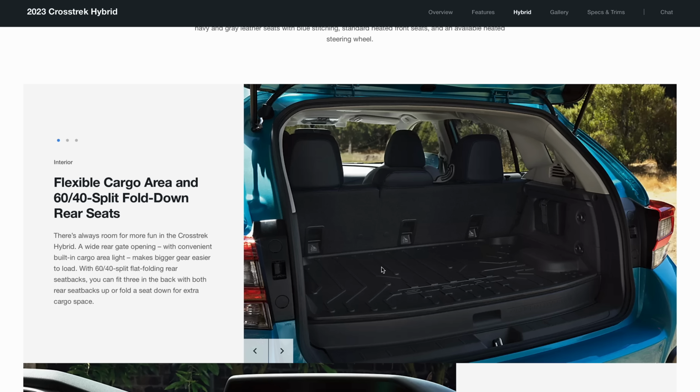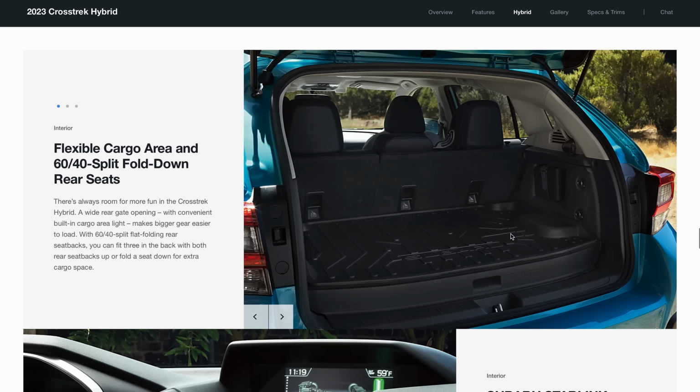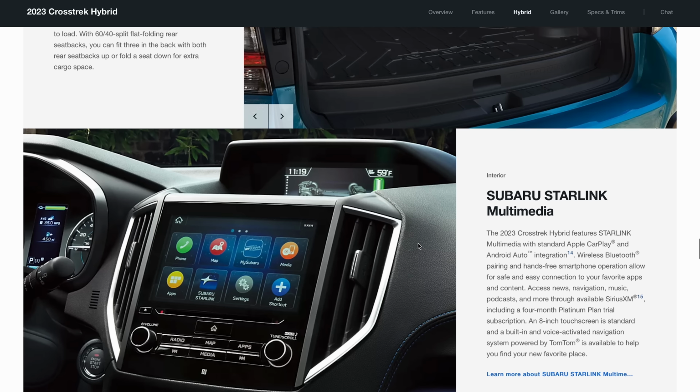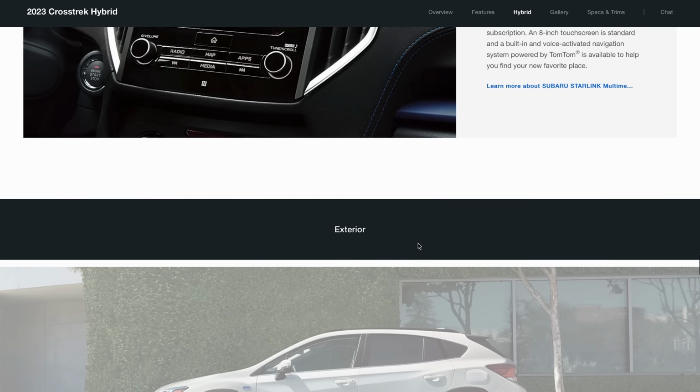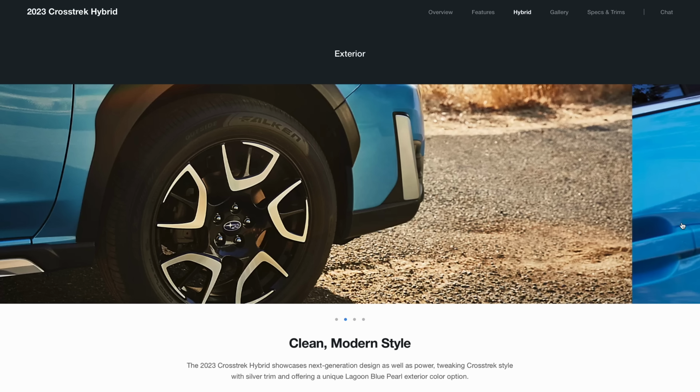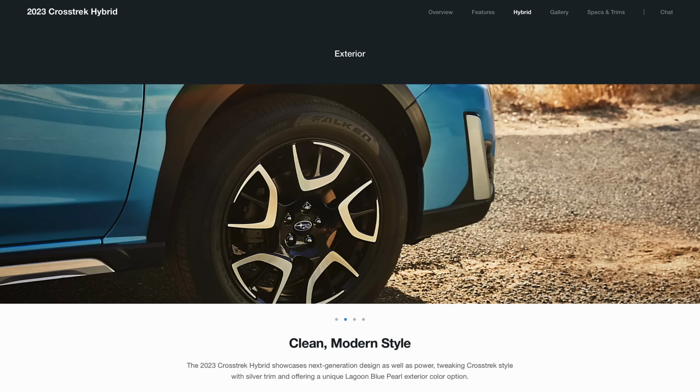But here's that big battery pack. Look at this. We were talking about the fact that you lose volumes of cargo capacity with the hybrid. You have this big honking battery right here that encroaches on your cargo space. So you have to be thinking about that if you want to use this hybrid Crosstrek as a traditional Crosstrek, or if you were a previous Crosstrek buyer, you're going to have to make some adjustments.